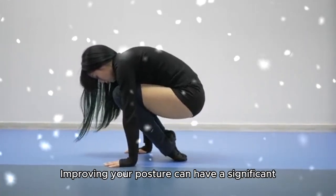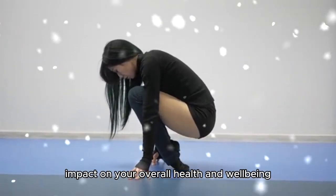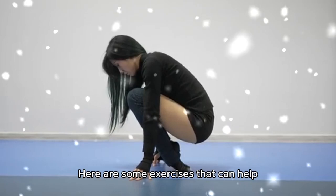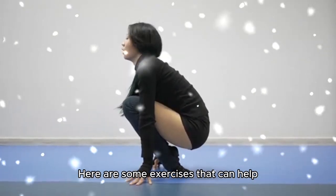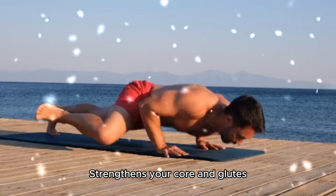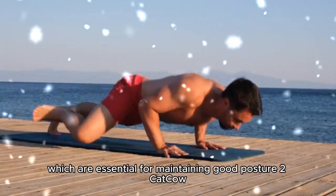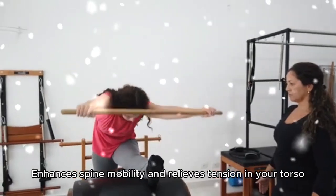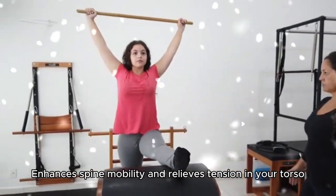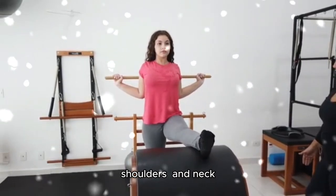Improving your posture can have a significant impact on your overall health and well-being. Here are some exercises that can help. 1. Plank strengthens your core and glutes, which are essential for maintaining good posture. 2. Cat-cow enhances spine mobility and relieves tension in your torso, shoulders, and neck.